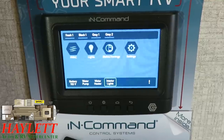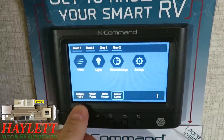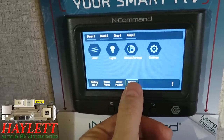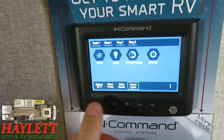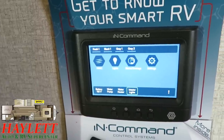Basically anything that you see on this screen, you can also do on your phone. It has a battery monitor so you can see how much power's left. Awesome for boondockers. You can control your pump, your lights, all that stuff right from here. You could have your phone in your pocket and control your lights.